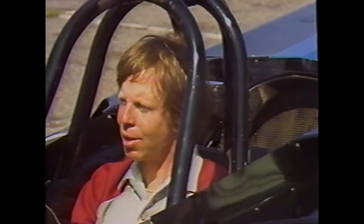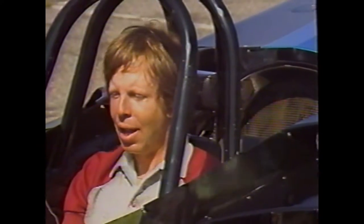This is my jet-powered race car. It's the 33rd race car I've had in 30 years of drag racing. It's got a J34 Westinghouse engine in it, puts out about 6,000 horsepower. Runs about 250 miles an hour in a quarter of a mile.